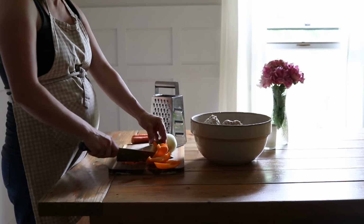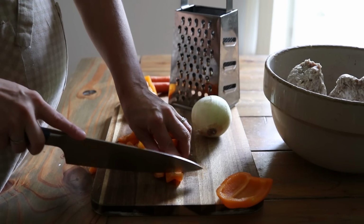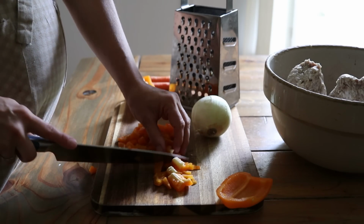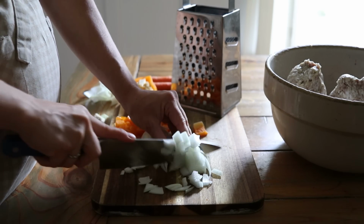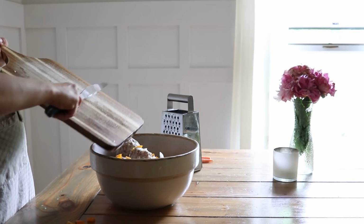For lunch, I'm just making a simple meatloaf. Now, because I am 30 weeks pregnant now, I'm starting to think about meals for after I have the baby. So today I'm making a double meatloaf, and then I'm going to make one for lunch today and put one in the freezer so that I have one after I have the baby.